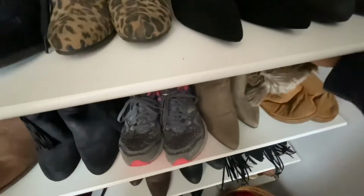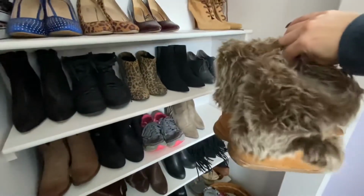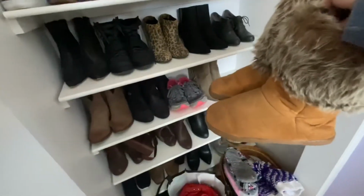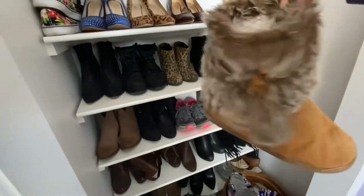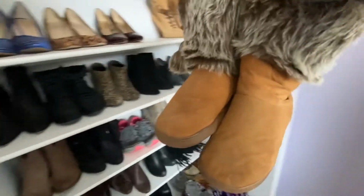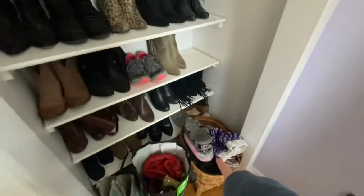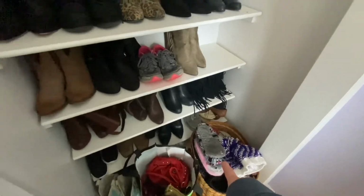I have these fake Uggs that I've had for ages. I basically just wear these out in the yard, but I actually bought something to replace these with this winter, so I don't need these anymore. And if you step on a rock with these on, it's like you've stepped on a rock and you're barefoot. So those can go. This is my giant basket of hats and slippers.